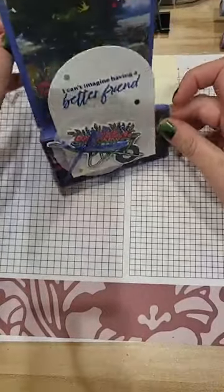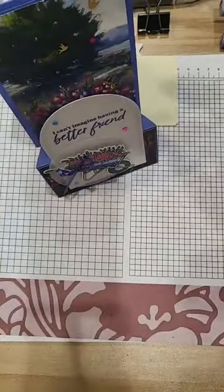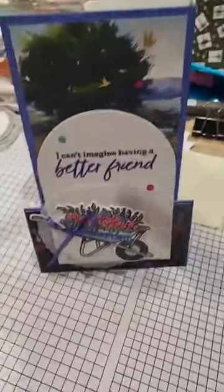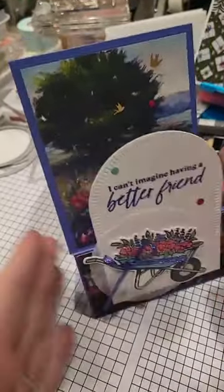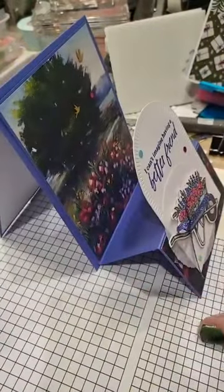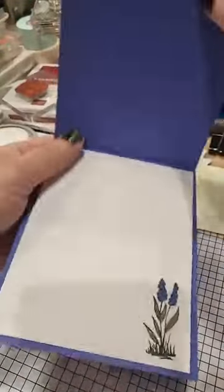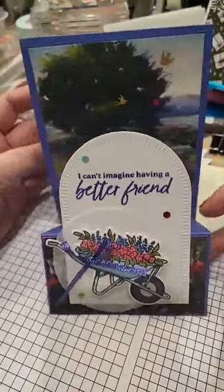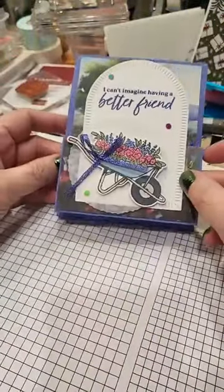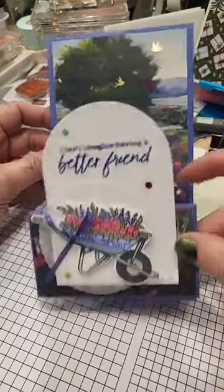Okay, it kind of sits like, I'm going to have to tilt you. It sits like this. So notice I'm not touching it. It kind of sits like this. And I'll show you the side. It sits like this. And it has a little inside. Ooh, isn't that pretty when you stamp the inside? All right. And I'll show you how to make this pretty card.